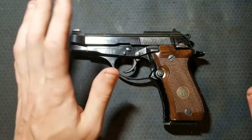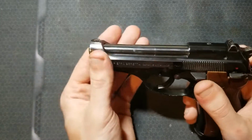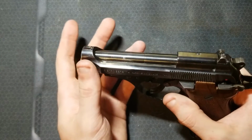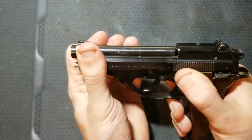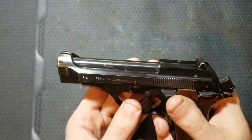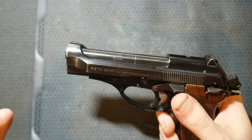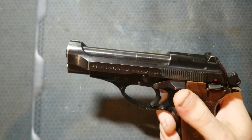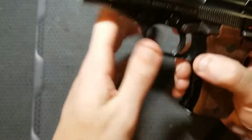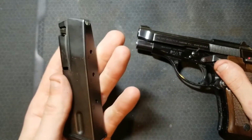This is very similar to its big brother, the 92 series of pistols, in a lot of ways. Where it differs is that this is direct blowback and not a locking breech design like the 92. So due to that, it has an extremely heavy recoil spring, and it has quite a bit of mass to the slide. As we know, direct blowback actions typically result in heavier recoil because of all the reciprocating mass, but it's still just a 380 auto, so it doesn't really kick that much. And this is fed by 13 round double stack single feed magazines.